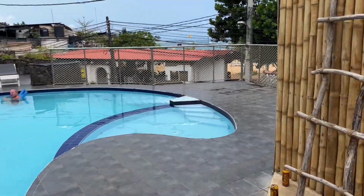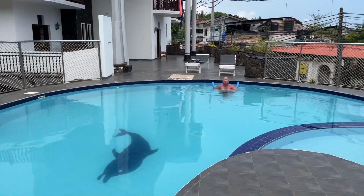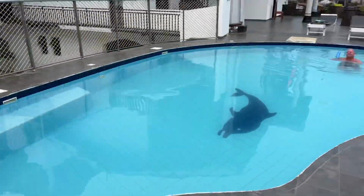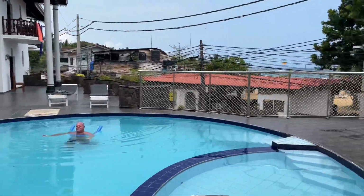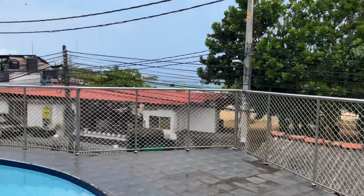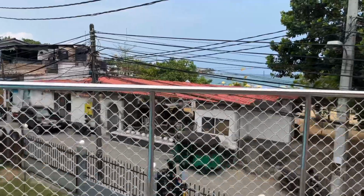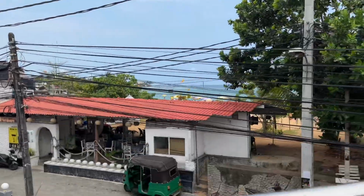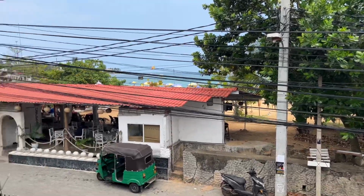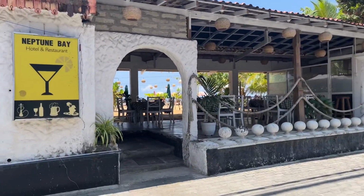Here is the swimming pool area at our hotel. Vern's in the pool with his noodle. It's on the second floor. You can actually see the ocean from the pool. Maybe not when you're in the pool. Well, actually, yeah, you can. But if you look just over this fence there and across the street, the ocean is right across the street from the pool. The beach, Unawatuna Beach, is right across the street.